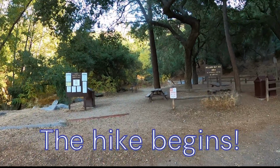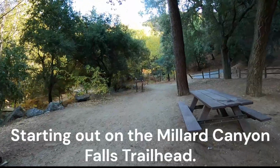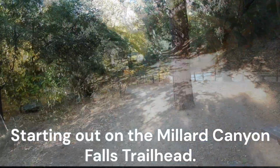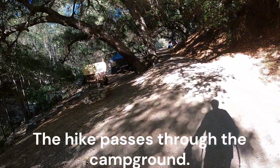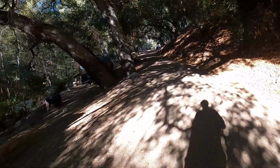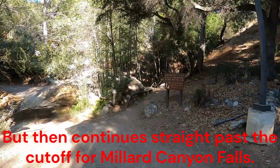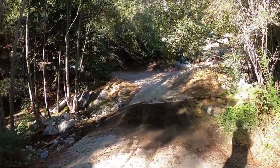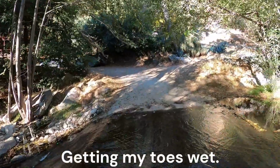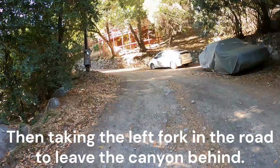The hike begins. Starting out on the Millard Canyon Falls trailhead. The hike passes through the campground, but then continues straight past the cutoff for Millard Canyon Falls. Getting my toes wet. Then taking the left fork in the road to leave the canyon behind.